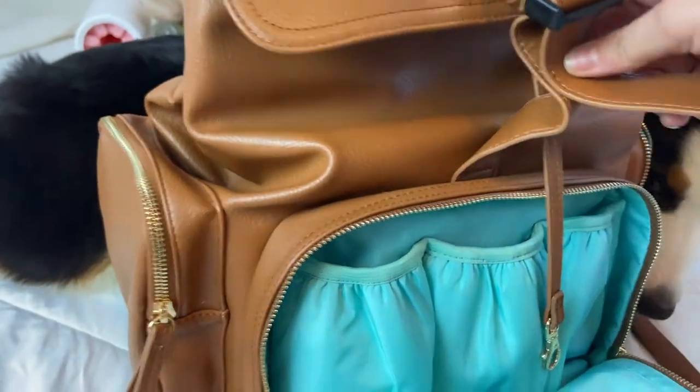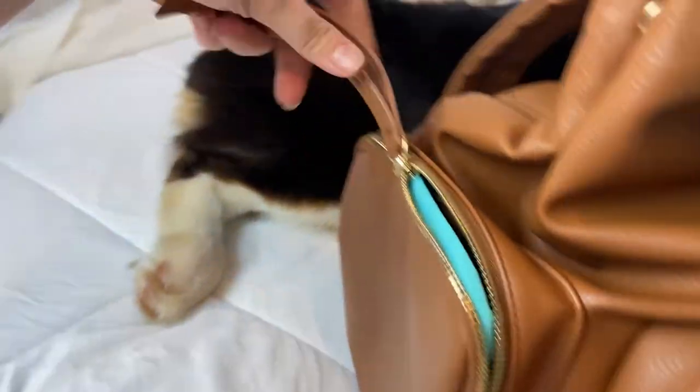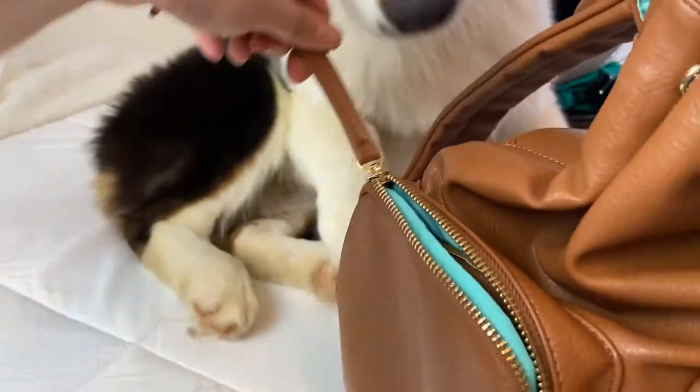The front pocket has three little compartments that are, I believe, used for bottles, but we use it for dog stuff. The side pocket is just a regular pocket. The other side pocket is the same, except it has a little zipper for quick access.